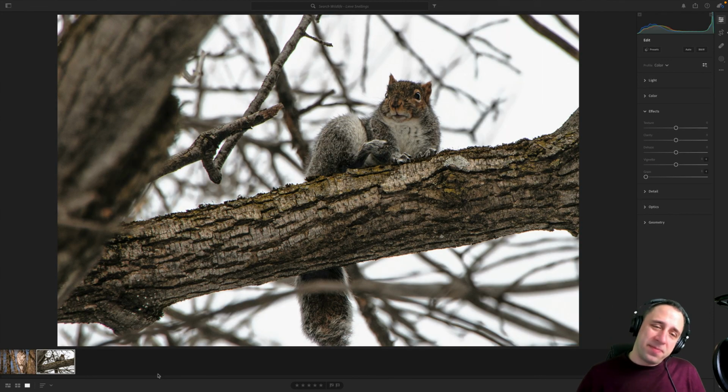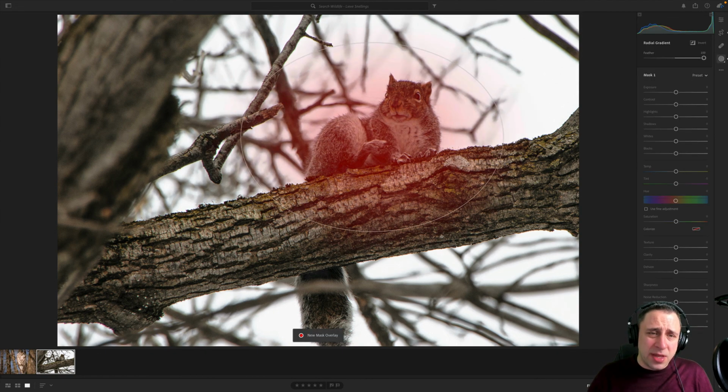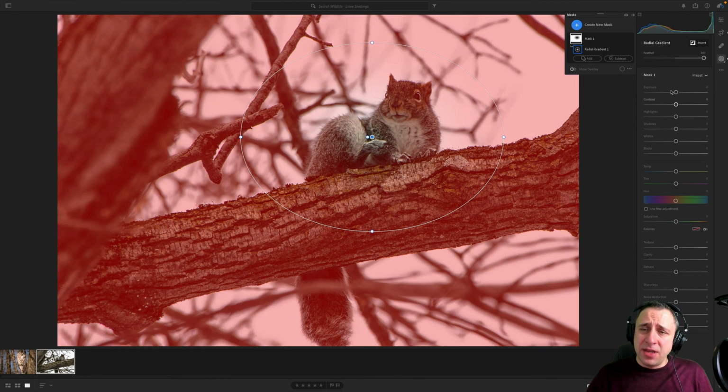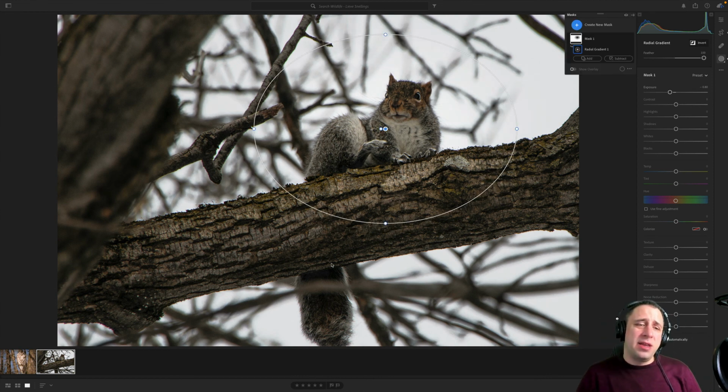Now on this one, I think this one maybe needs a little bit of vignette on him, which you can create by radial gradient, pointing it towards the animal, then inverting it and really just bringing down the exposure, and you're kind of creating a vignette, but just around the animal here. And that's about it. I really love it.